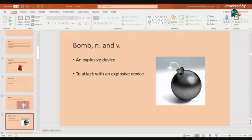And then the verb bomb is again pronounced just the same. To bomb something is to attack it with a bomb, so to attack with an explosive device. So bomb. Hopefully everybody's got their head around that one. The B at the end is silent, just the same as all the words with that silent B.